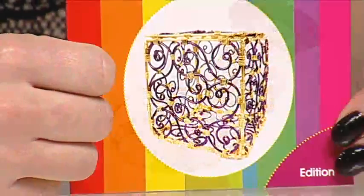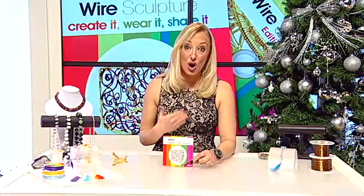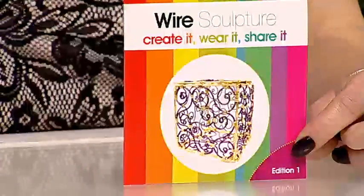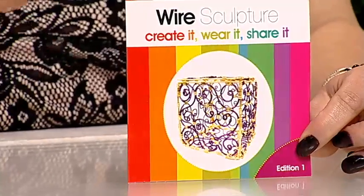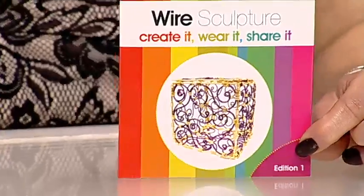$4.95 is all you're paying for four. You actually get to learn the scroll technique as well. So you get four different projects on the one DVD. You get the scroll technique, and then with that you start to learn about the box, the stocking and the bell. Now Alison talks you step by step.